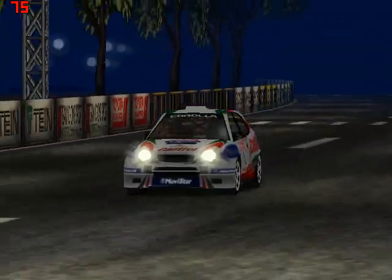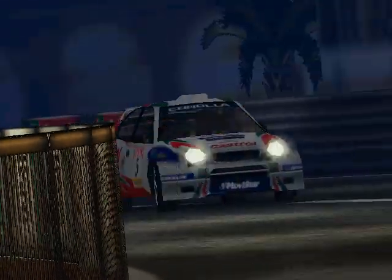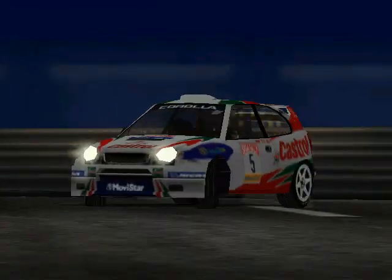Toyota Corolla WRC. TTE has come back to WRC after a year and a half away with a new model machine. It's the Corolla World Rally Car.